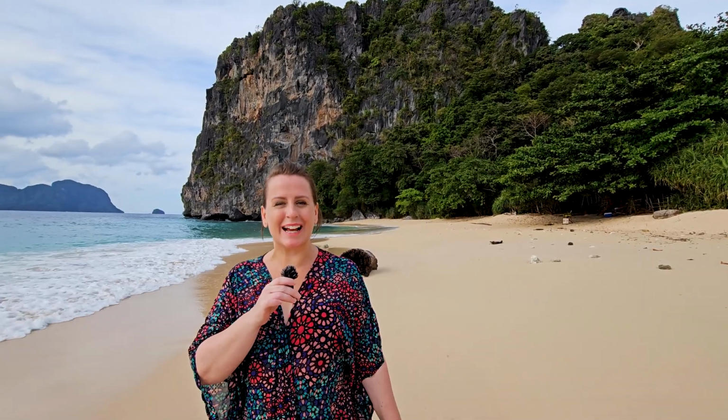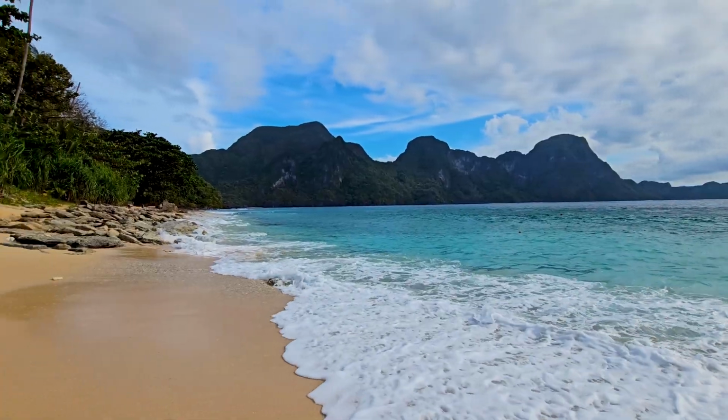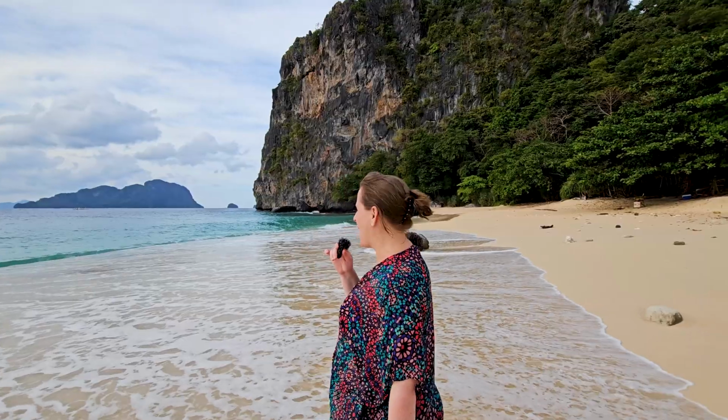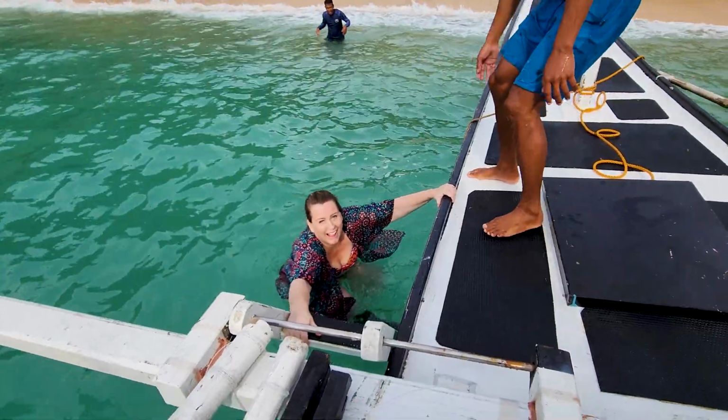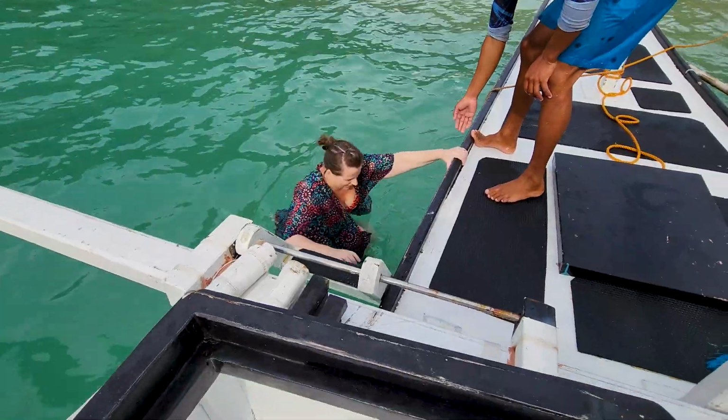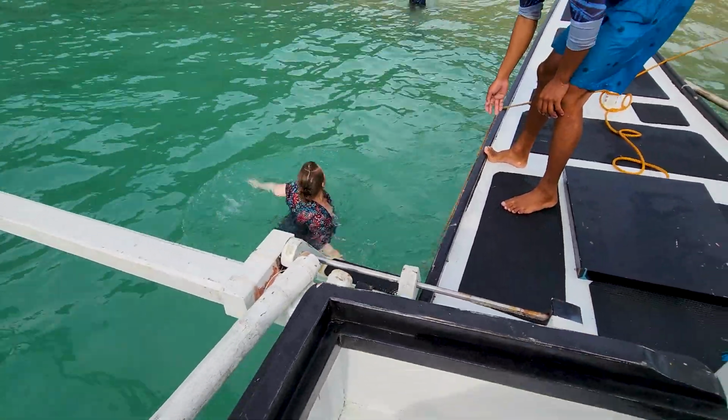We've just arrived at Helicopter Island and it is absolutely beautiful. Look at that scenery behind me. Wow. And the water is so blue. Again, it was another interesting entrance to get onto the beach. I had to do quite a swim from the boat to get onto the beach.